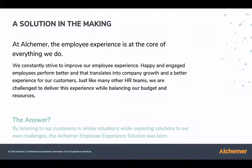At Alchemer, the employee experience is at the core of everything we do. We constantly strive to improve our employee experience because we know that happy and engaged employees perform better, and that translates into a better experience for our customers and our growth as a company. Just like many other HR teams, we are challenged to deliver this experience while balancing our budget and resources.